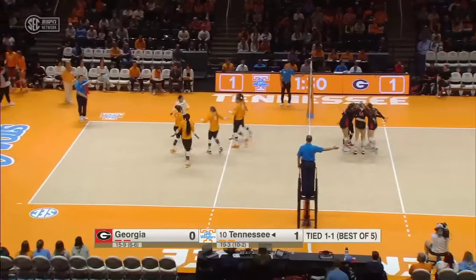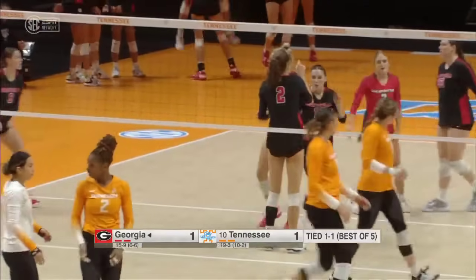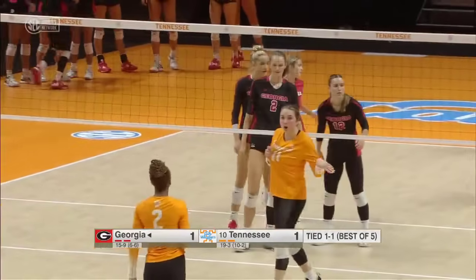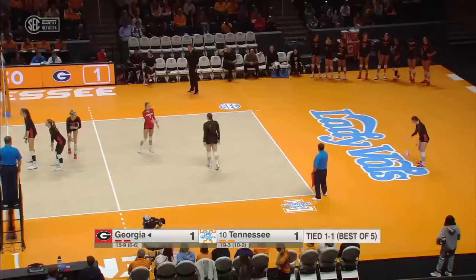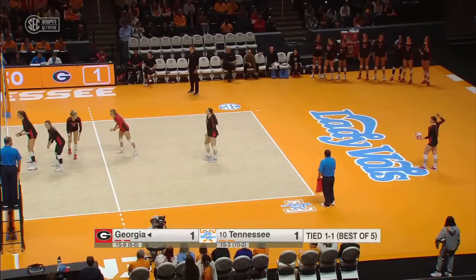Georgia on the board in the set. Good news for the Lady Bulldogs is they can flush set 2 out of the way. We're still even, one apiece. Absolutely, and that's a way to reset your brain, kind of as a player, as a coach. It's 1-1. Yeah, they had the momentum the second game, but this is a brand new game, starting at 0.